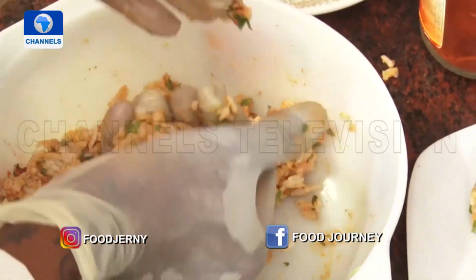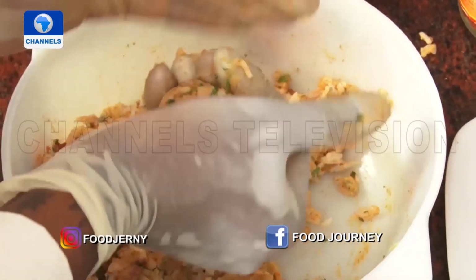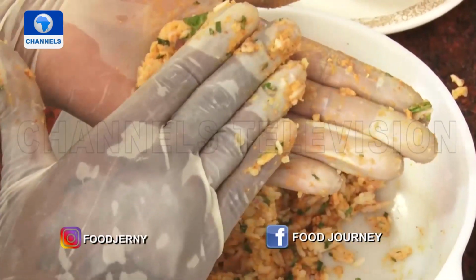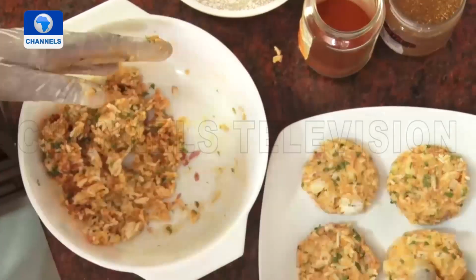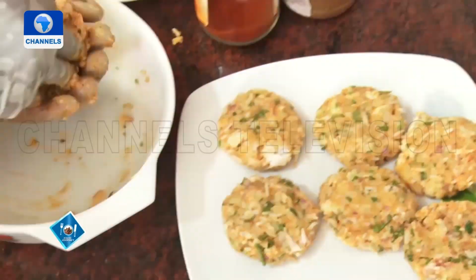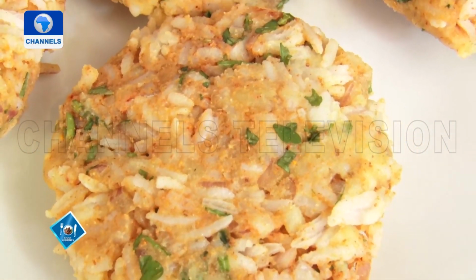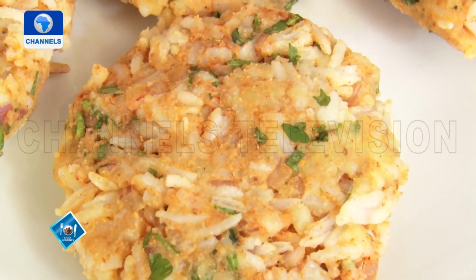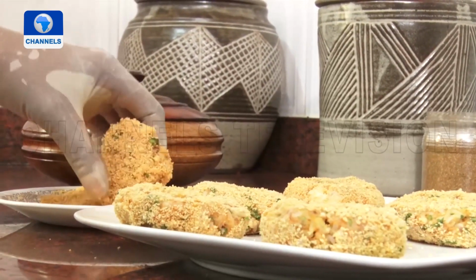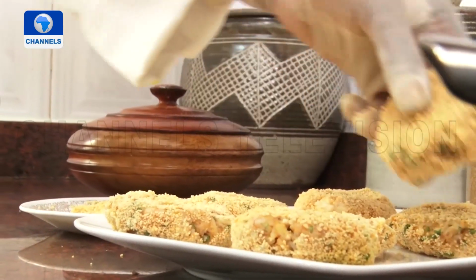Pick and repeat. Now let's see if we can make enough of these to tickle more than 3 taste buds. These breadcrumbs are one of my cupboard essentials. They come in really handy for moments just like this.